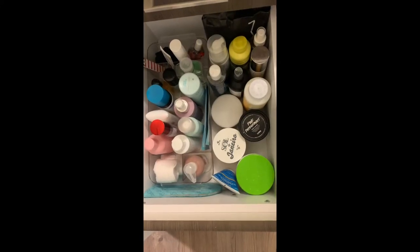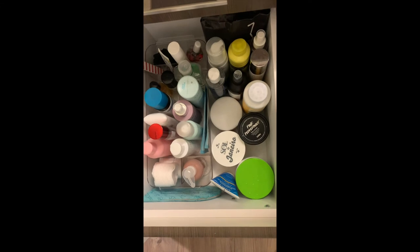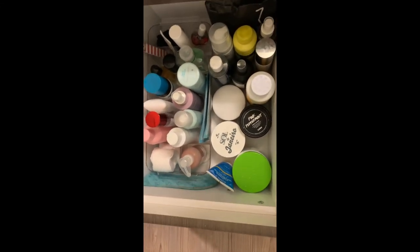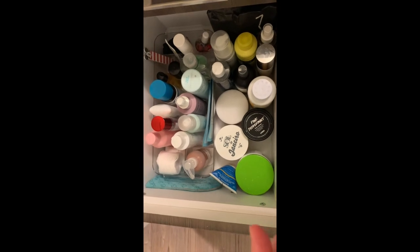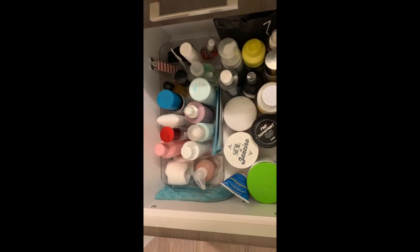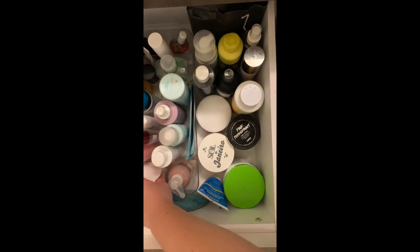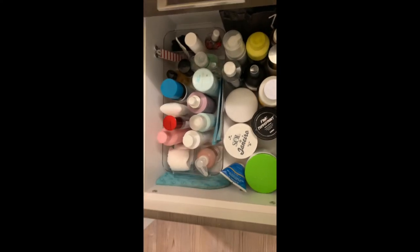Okay, so here we are with the finished product. A lot better. The organization does help. I don't have my cotton rounds just in bags in here, where I can't find things. So I took them out of the bag and just double stacked them over here. And then when they're out, I'll just replenish. So I like that better.